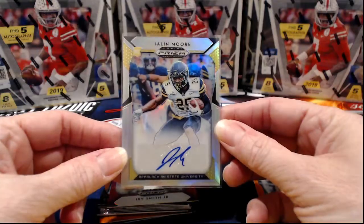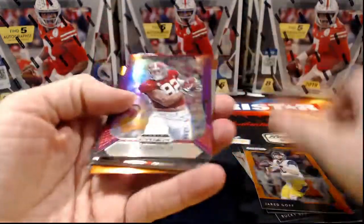That's Jalen Moore for the M bidding position.